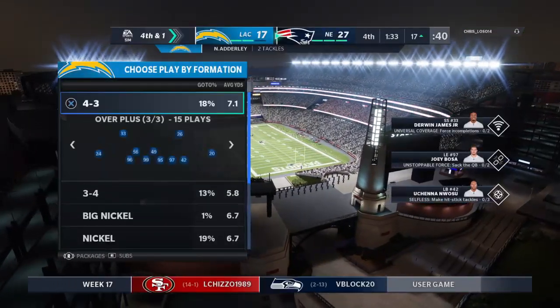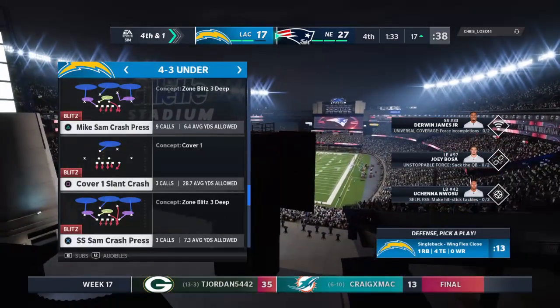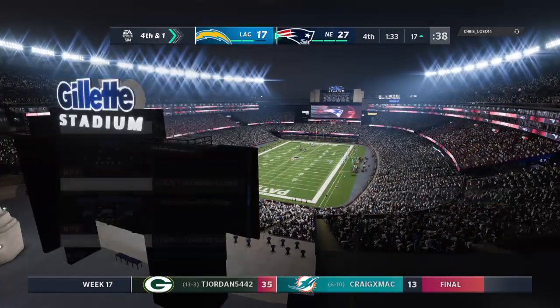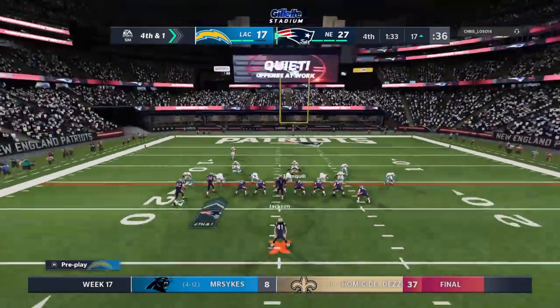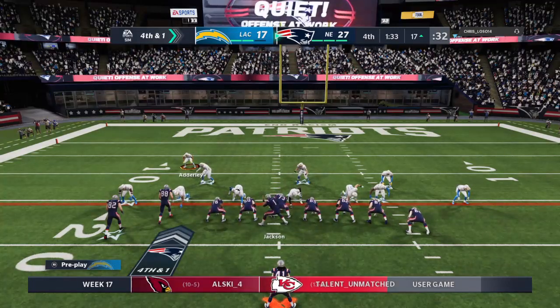The Chargers going to signal for the first of their timeouts as they'll get it with just over 90 seconds to go in the ball game. And with things looking pretty good on the scoreboard, they're going to keep the offense out there and go for it here on 4th.